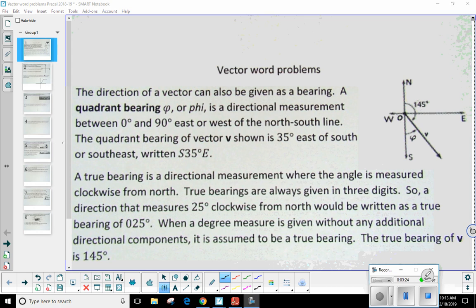Okay. All right. Well, if we're going to get into some word problems, basically start applying what we've been practicing when it comes to vectors, well, we need to know about certain types of bearing, because these problems are going to be giving me angle measures starting from all kinds of different locations. So let's see, the direction of a vector can also be given as a bearing. Now there's two types of bearing. There's a quadrant bearing, and then there's a true bearing, and they are very different.